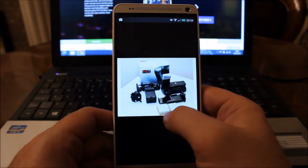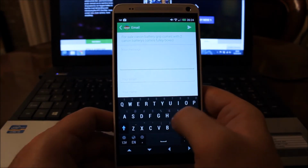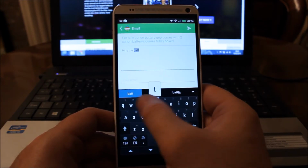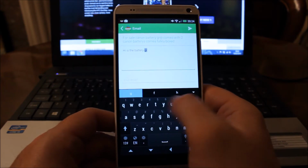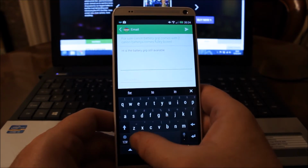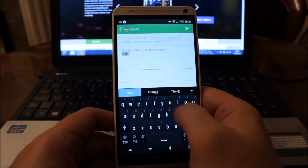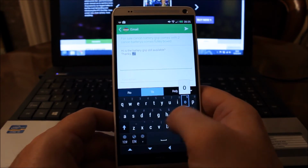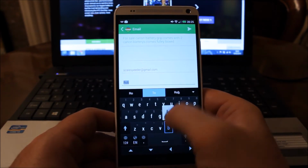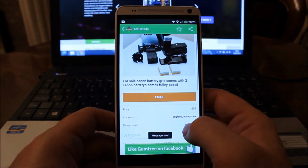Oh, they've only got the one. Well, they've got two batteries. Well, I tell you what, for £20, that sounds like quite a bargain. So I'm actually going to email this person. Hi, is the battery grip still available? Thanks, Rob. My email, scalespeeder@gmail.com. My name, Rob. There we go. And then, ooh. Let's send that. Hey, you never know, might have a cheap battery grip there.